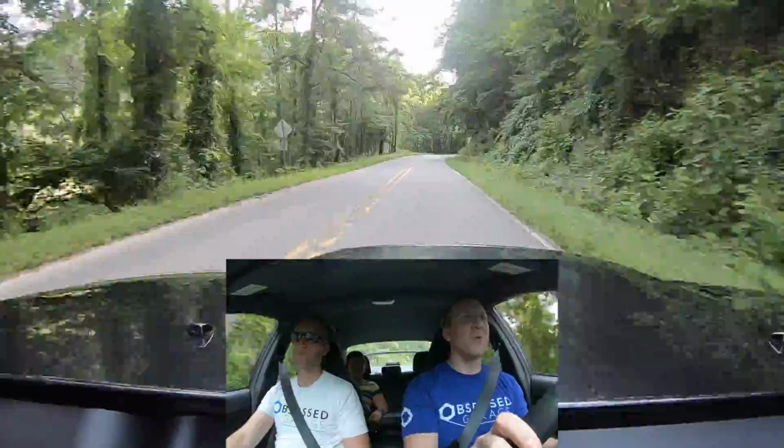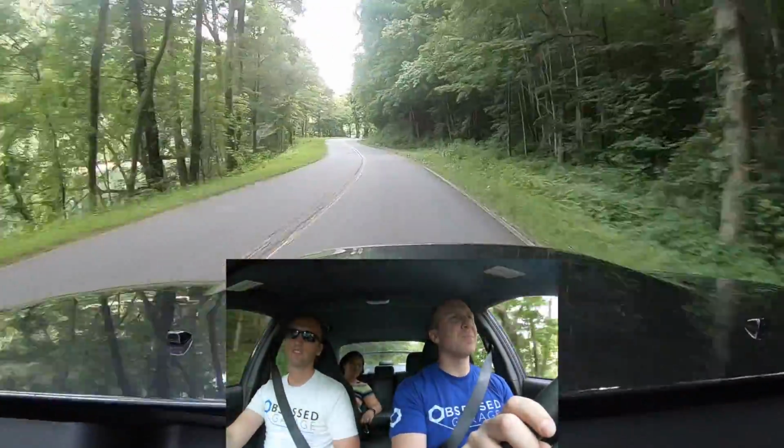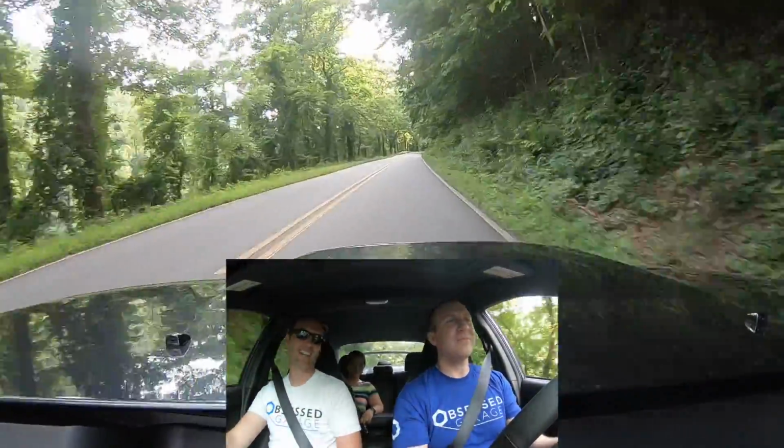I've never been one to really care to drive other cars. This is a car I wanted to drive. Obviously the 488. I've never even sat in a Ferrari before. It was the first time.